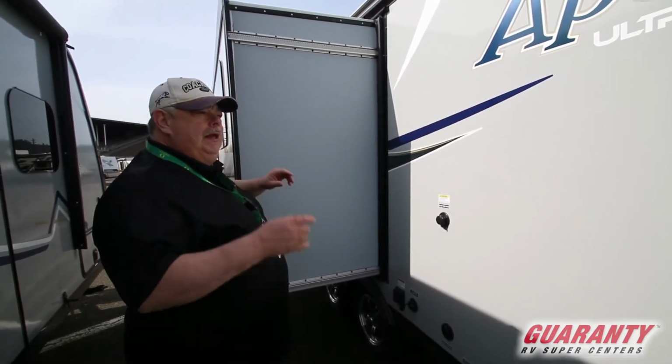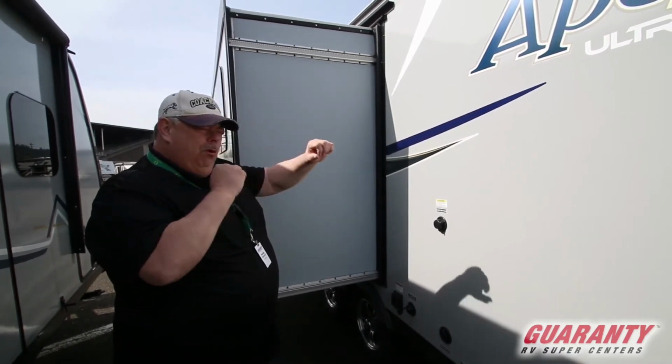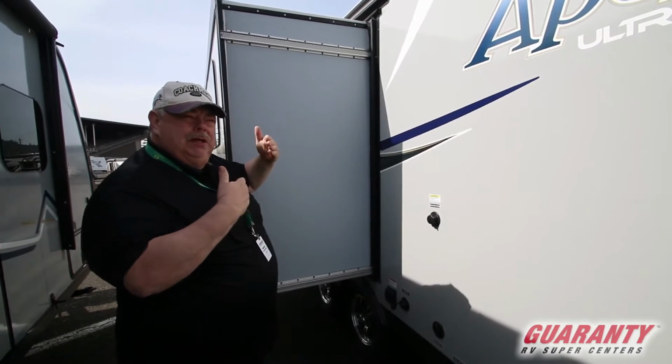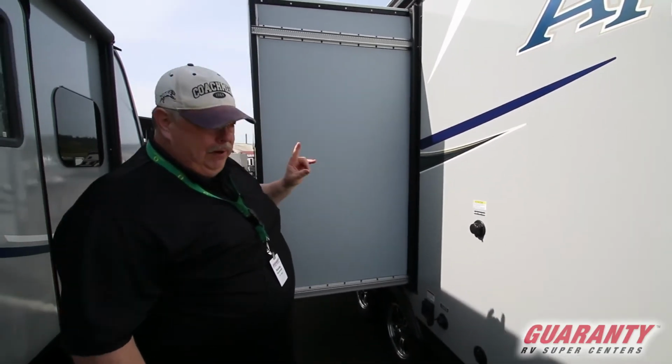It's a little nicer than the cable drives. Cables tend to stretch and need adjusting all the time, and they don't pull evenly. This is gear driven. It sucks in and sucks out at the same pressure, lasts longer, and they don't have to be adjusted as much. Very nice. I like those.